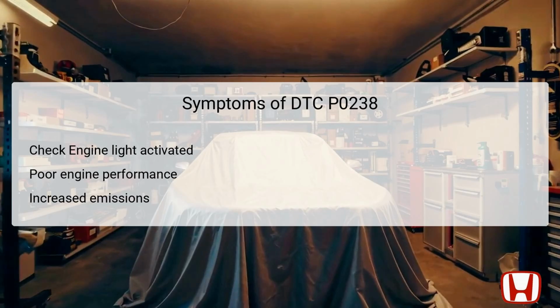Additionally, there may be noticeable drops in engine performance, such as reduced acceleration or overall responsiveness, which can be attributed to improper air and fuel mixture adjustments. Increased exhaust emissions may also occur, reflecting inefficiencies in engine operation and potentially leading to further environmental concerns. These symptoms signal the need for urgent attention, as they not only impair vehicle functionality, but could also lead to more significant issues over time if left unchecked. Understanding these symptoms is essential for timely diagnosis and repair.